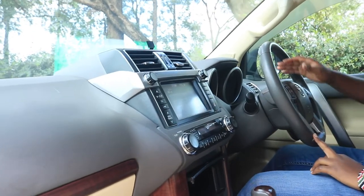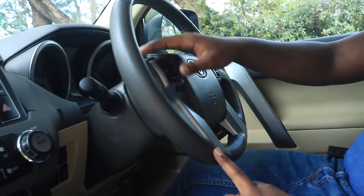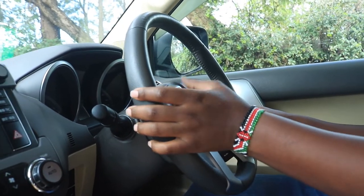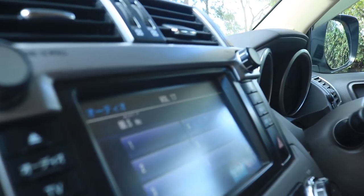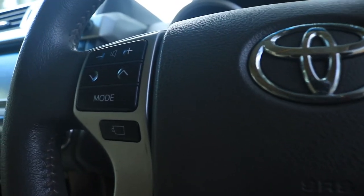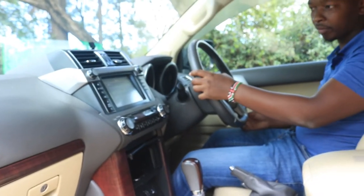So this car comes with analog dials. You can control the analog gauges using the steering controls. You have your volume buttons. It comes with a very good music system. You won't regret it when you buy this car.